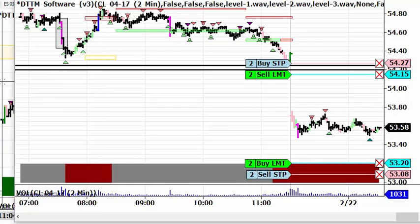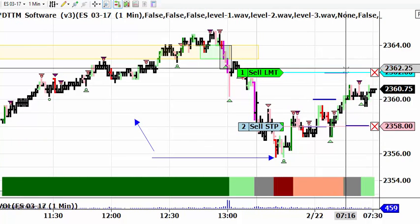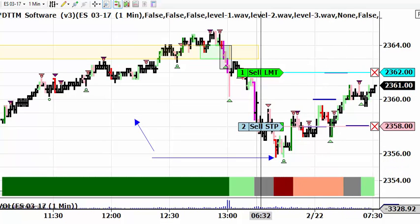So just getting back to our E-mini S&P trade here, and we're still looking okay. It's kind of a slow go at the moment, but things are looking okay. So once again, I'll pause the recording.